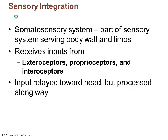Somatosensory system is part of that whole sensory system that's going to help process information from things like limbs and body walls, in the walls of some of those cavities we studied in the first chapter. We're going to receive information from outside, balance, and interoceptors inside. There is some processing that's going to happen in the spinal cord, but most of your awareness of these sensations is going to be processed where? When I'm aware of something, where does the processing happen? Yeah, up in the cerebral cortex.